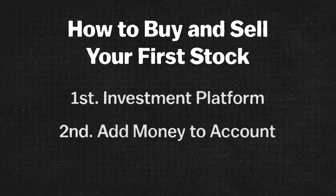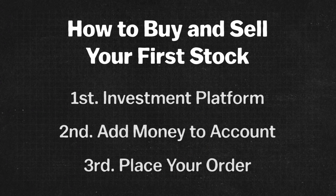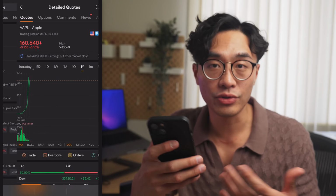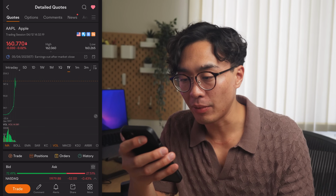Next, you want to go up here to search for the stock that you're interested in, or index or whatever. And again, I'll share my favorite investments later on, but for this purpose, let's just say you're interested in Apple stock. So you would simply type in Apple. And now we're on Apple's stock profile.